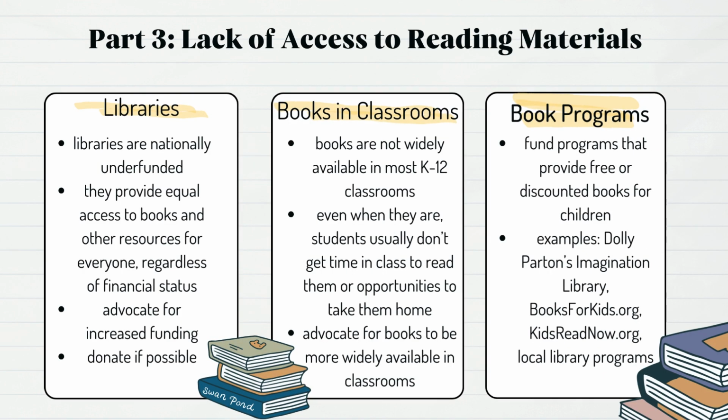Finally, let's look at the third main issue: lack of access to books. There are a couple of key factors here. The first is the financial situation of many families. Books are expensive, and that alone can make them inaccessible, especially for those who are living in poverty. Even though libraries are the obvious solution here, they are currently nationally underfunded, and many are struggling to stay open.